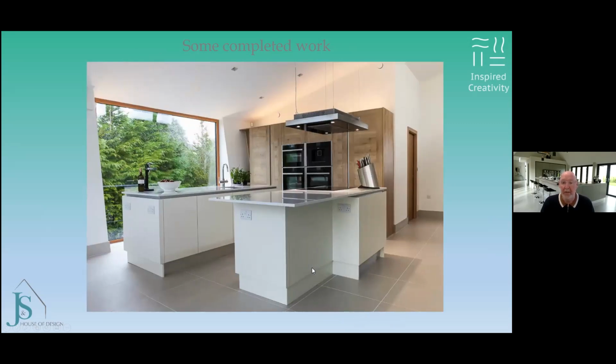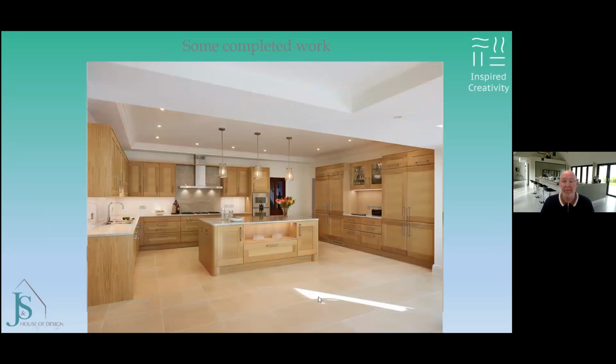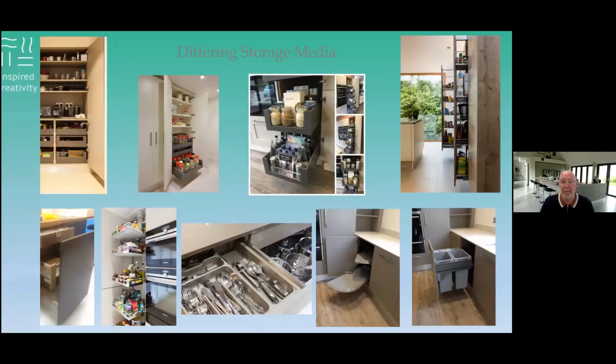That was a new development, 2 people building a house in South Oxfordshire. And that's a picture of the kitchen that I showed you in the first design. That's how it ended up. Quite traditional. We tend to do more contemporary design than we do traditional. But again, you can see that we can turn our hand to whatever the client should want.